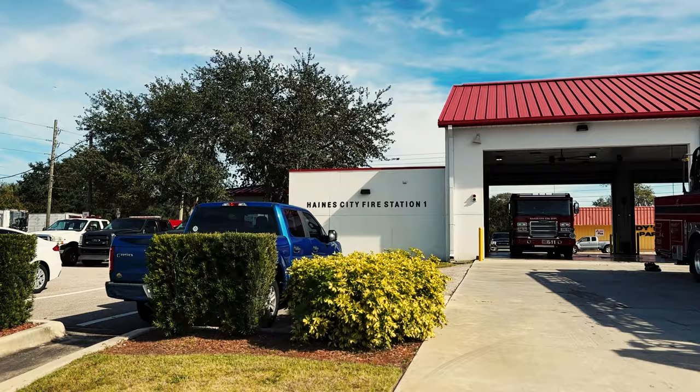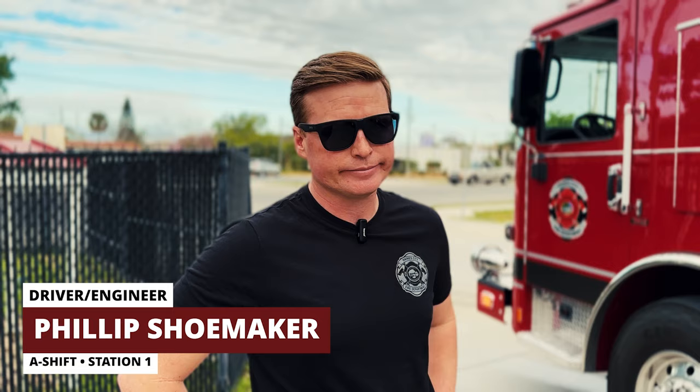All right, so an important part of every morning coming on shift for engineers, driver engineers, is that we have to check the truck completely. We have to check everything about it.